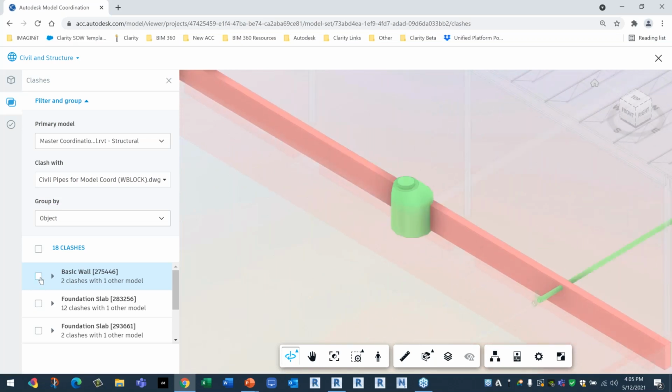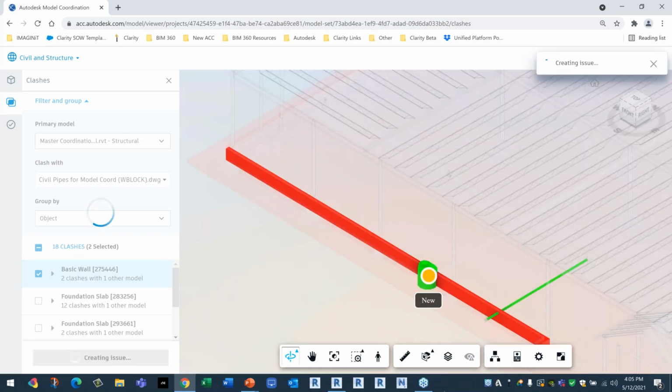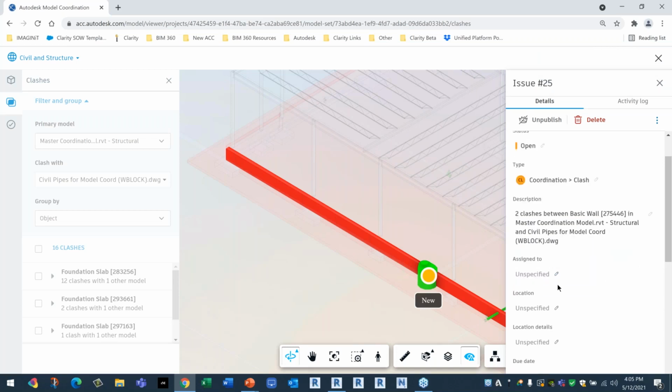So I could just come in here, select this, create an issue, put an issue marker here on that object there. And then it's creating the issue right here. So it's looking at the object that I've selected. It's pulling data out of it. It's taking a nice screen cap of this view so people can see this issue in context and also see this on reports. It automatically lists this as a coordination clash. It's an open view. Here is the title. It actually gives me the Revit ID number so I could find the object in Revit to move or fix it, or find the object on the civil drawing there.